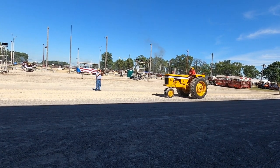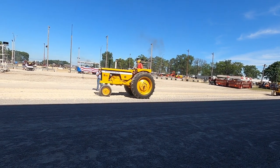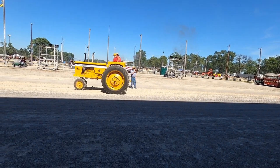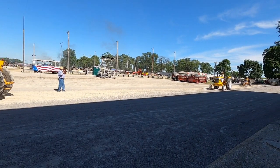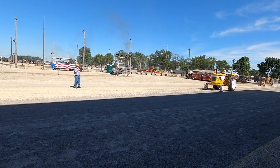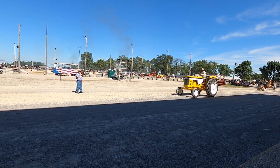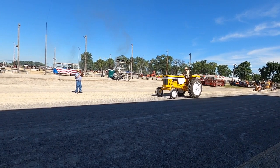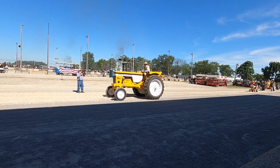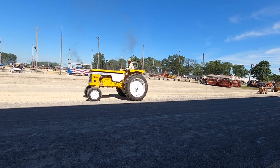Indiana. All right, this is another continuation of our features. This is a 1967 Minneapolis Moline U302, Matthew Rankin of Belfry, Ohio. Minneapolis Moline U302, owned by the Wirtz family of Hamlin, Ohio.